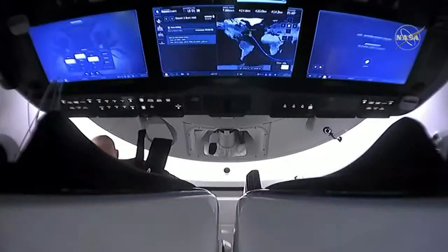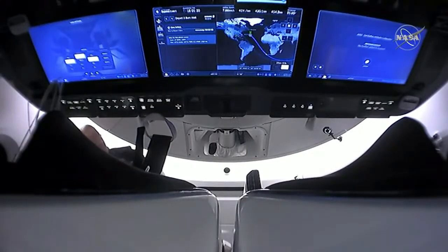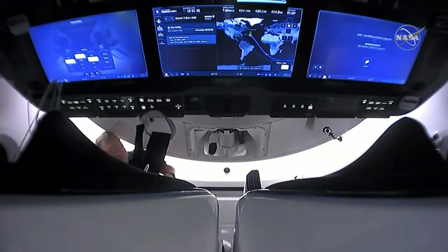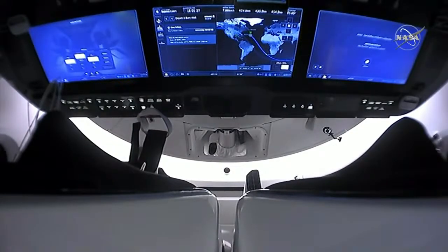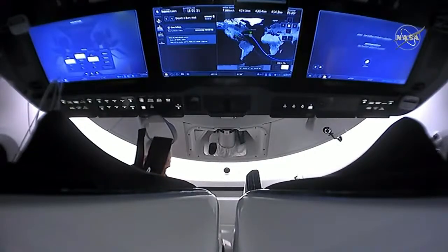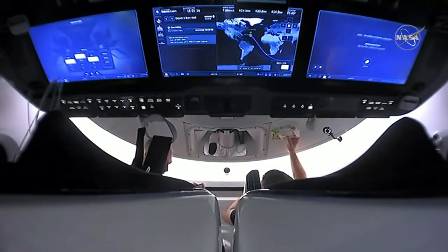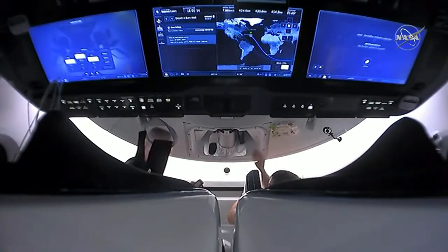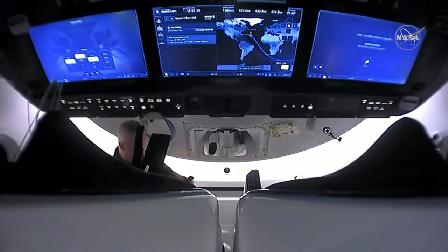Yeah, again, this next upcoming burn, which is scheduled for about 28 minutes from now, will put us into a co-elliptical orbit with the station. So all that means is the station is on a slightly elliptical orbit, mostly a circle, but not quite. And Dragon will be on a very similar ellipse to the space station, but just with its highest point of orbit about 10 kilometers below the space station.